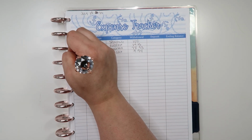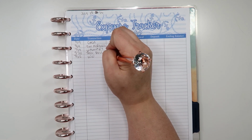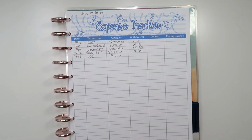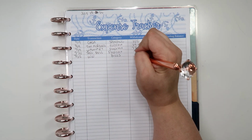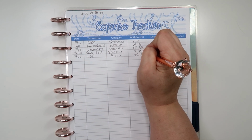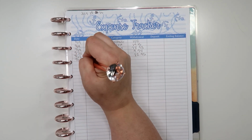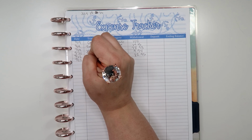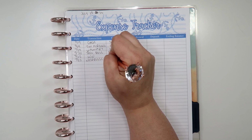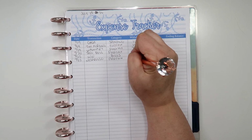On the 22nd, we had my Weight Watchers come out. That is considered a bill, and that should be the very last Weight Watchers charge, hopefully, so won't have this in my budget anymore. $22.95 was the total there. Also on the 22nd, I placed an order with Nespresso for some more coffee pods. So that's food and household. And the amount that we spent was $37.